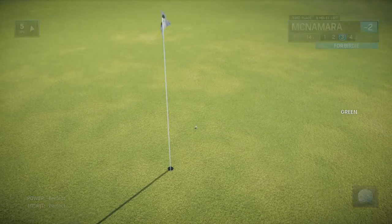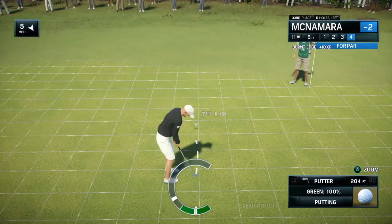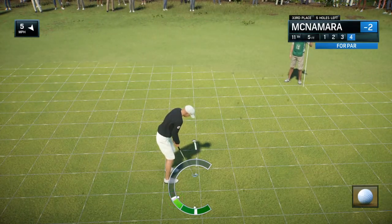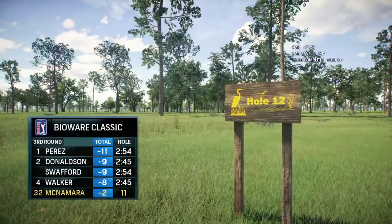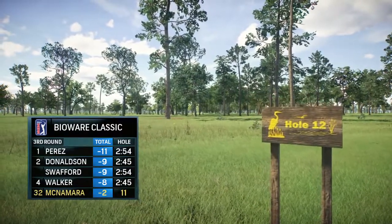Solid play, heart of the green. Really not much to this. The only issue would be a lack of concentration or focus. Frank, you can see by the reaction, it has been that kind of week. Just a few too many pars.